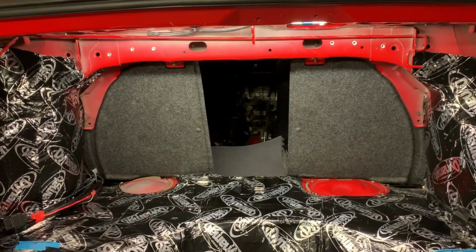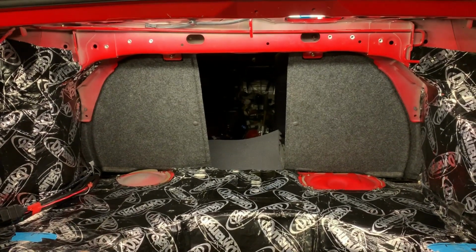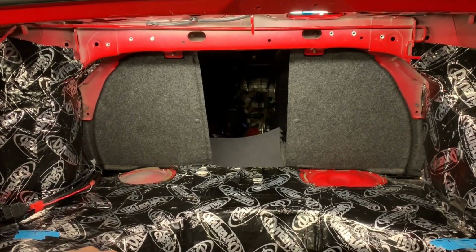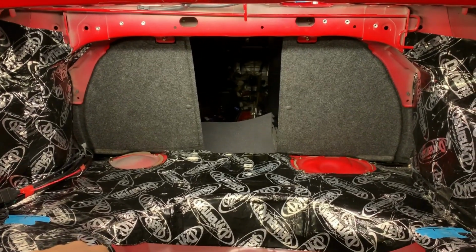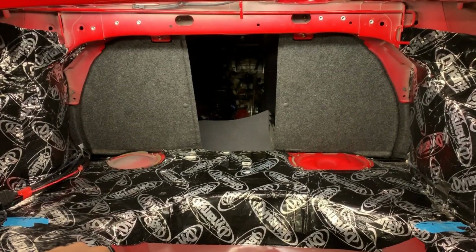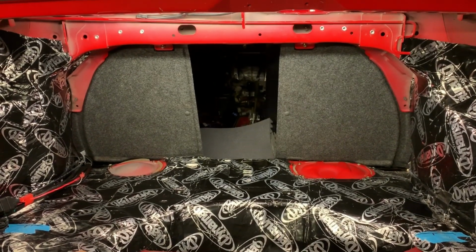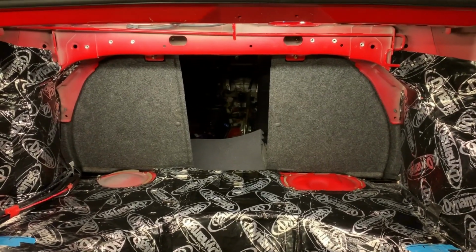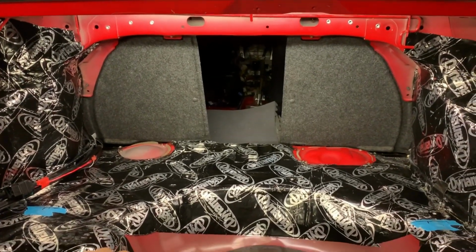It was a bit crazy to go with the 18s, to be fair. And actually, we had ordered the subs before I could measure the car. So I asked the owner to measure himself, and then I was like, yeah, do it. I'll make it happen. What could go wrong? So yeah, let's see what the baffle is like.